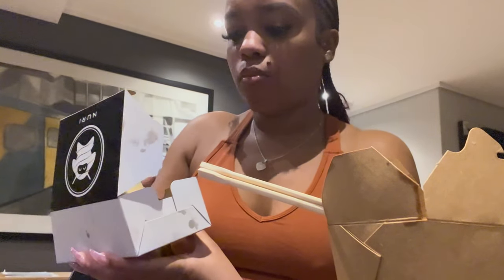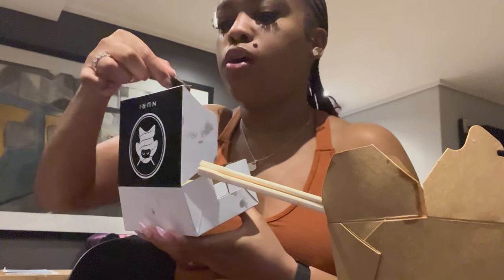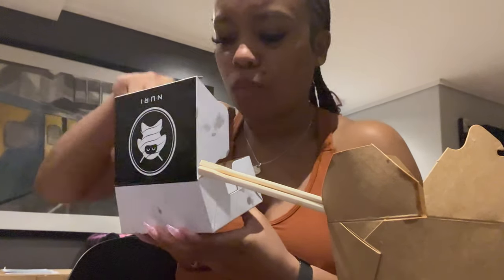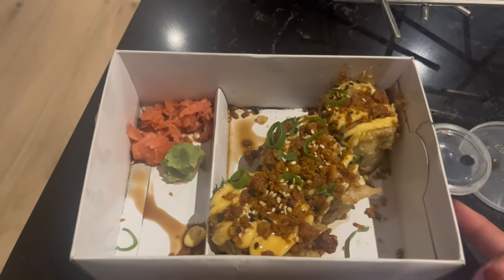I'm gonna taste this egg roll. Mm-mm. I wasn't expecting this. It's good though. It's good. I'm gonna eat it. But it's not good. I'm gonna wait for my sushi. But the chow mein good? It's almost like a vegan burger. It's good. Okay, y'all. I'm about to try this sushi.